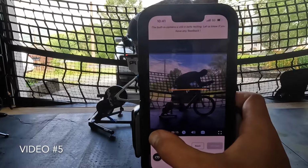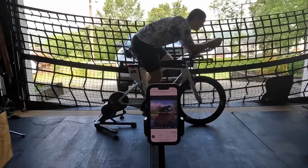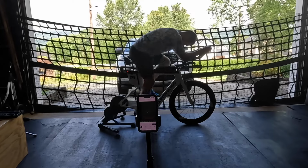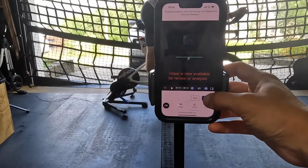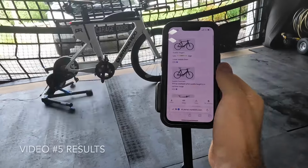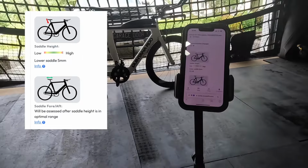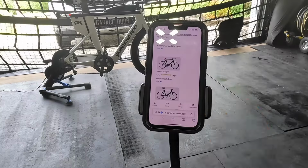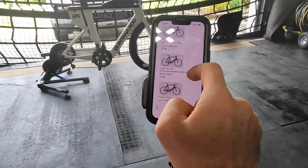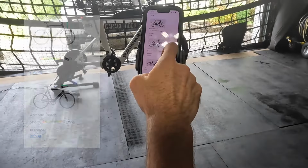You're good. You go ahead. All right. All done. It's still saying the saddle's way high, and I just don't see how that is possible. Well, it doesn't tell you forward and back with the saddle until you have the height right, but the other two claim to be in range.